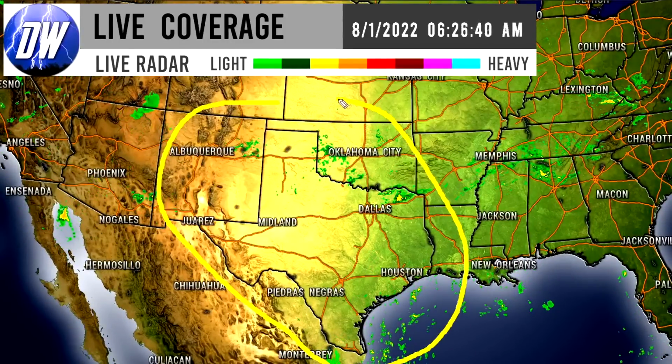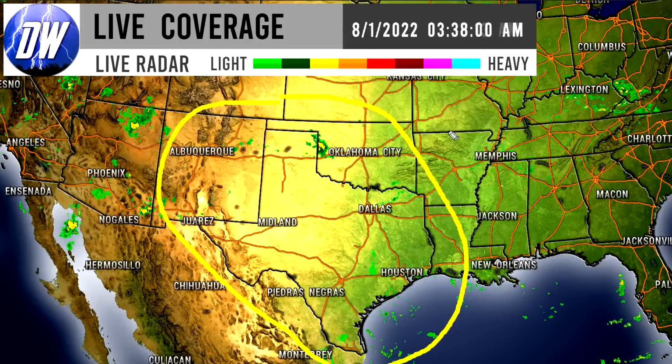Some are a little bit heavier, especially as you work your way back into Arizona. A little bit of southern California is seeing some heavier showers as well, just to the east of Los Angeles. Those have kind of dissipated over the last few hours. As we work our way down to the south central United States, we can see states like New Mexico, Texas, as well, and even into Oklahoma, we have quite a bit of showery activity.